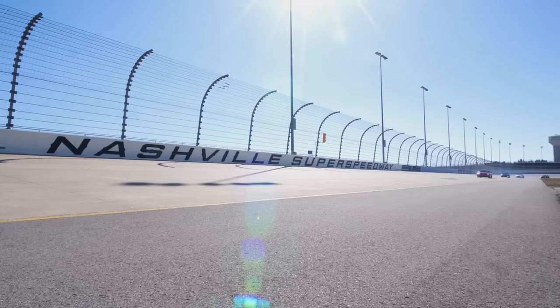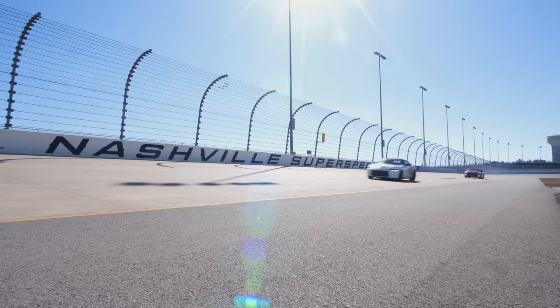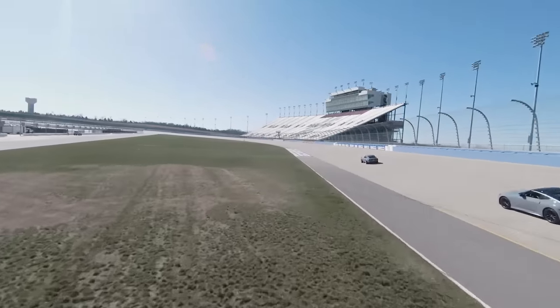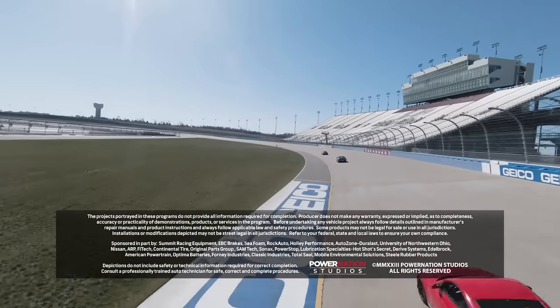Well, we've had a great time out here at the Nashville Super Speedway, and we want to give a giant thanks to them, plus all of the Nissan guys for bringing out their cars and for all the support for us to build our 280Z. We got a lot of daylight left, a bunch of killer cars. We're going to go enjoy the track.